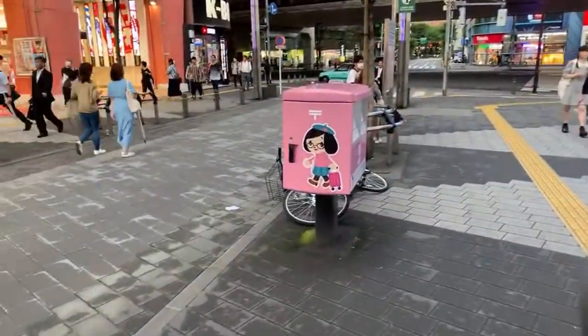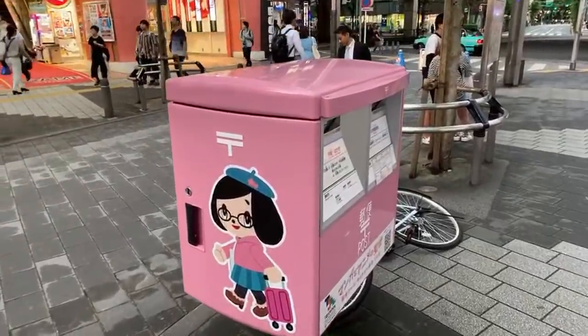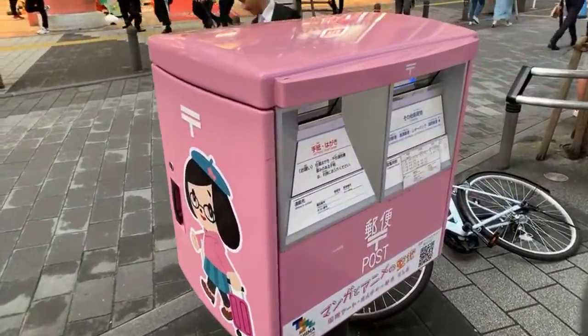Check out this post box for the Japan Post. It's pink. That's pretty cute. That's the cutest post office box I've ever seen.